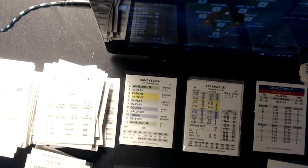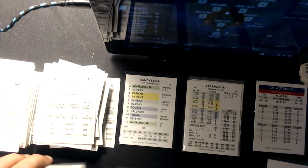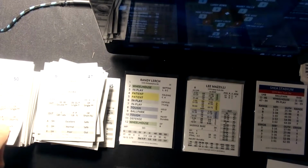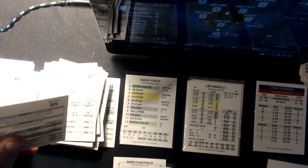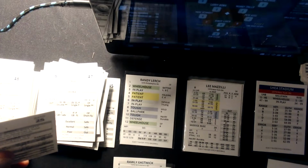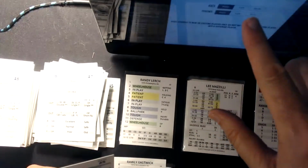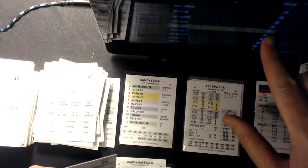Lee Mazzilli. We're going to bring the infield in since it's the bottom of the 6th. I guess I could do that for the Phils. So let's do that for the Phils. Infield in, Lee Mazzilli, the batter. The pitch from Randy Lurch. Mazzilli batting from the right side. Lurch is a lefty. Let's write that in. I don't think I have him down as a lefty. Oh, and he also bats lefty too.